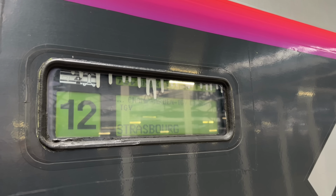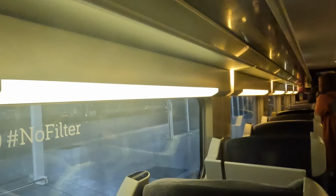Coach 12 is one of 3 first-class carriages on board the TGV Réseau and features a 2x1 seating configuration with plenty of airline-style and table seats. I'm in the former today for the ride down to Marne-la-Vallée.